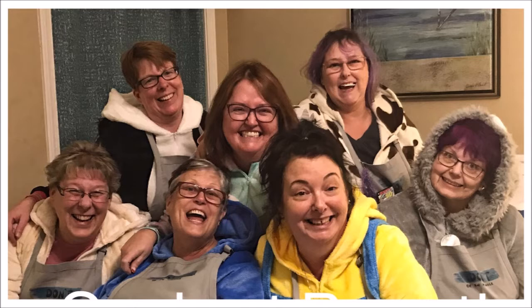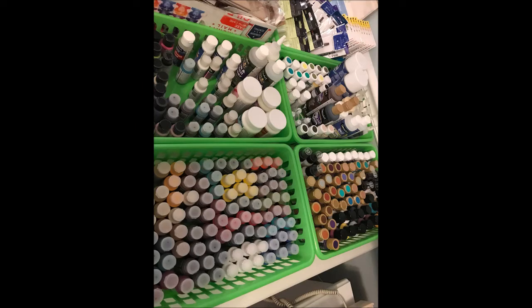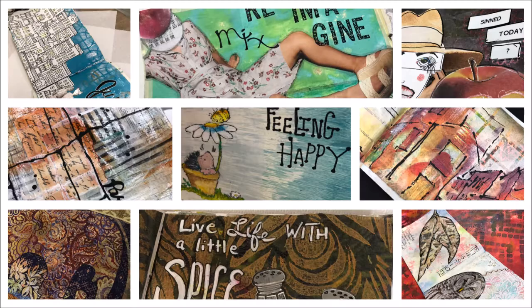And then I came home and we started on Art Joy is Sharing, Art Journal Habit 2018, which is a prompt challenge that we do each year. I do with Shel C. But yeah, we played with lots of art materials and just had a great time for an entire week. So let me show you what I've been doing since I got home.